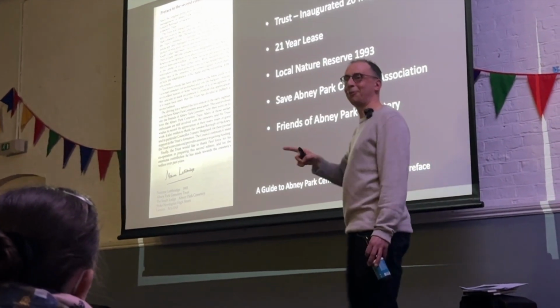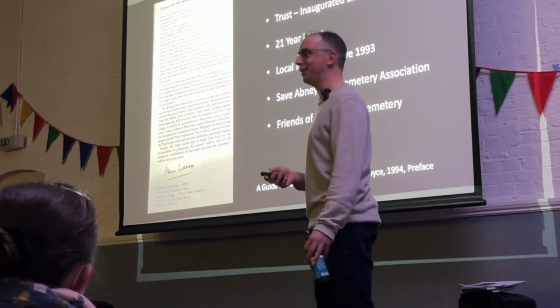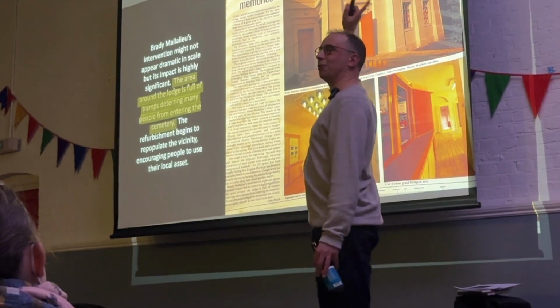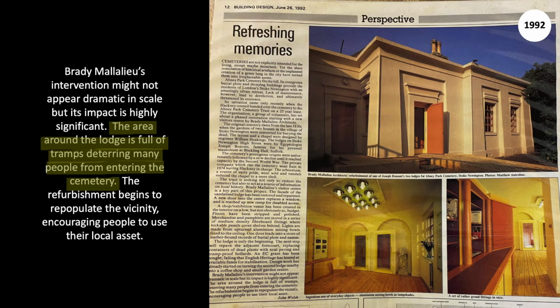No. We're trying to track down people who have got a deeper story. And then this is a leap forward. Every slide has got a date. The lodge buildings were done up in 92.